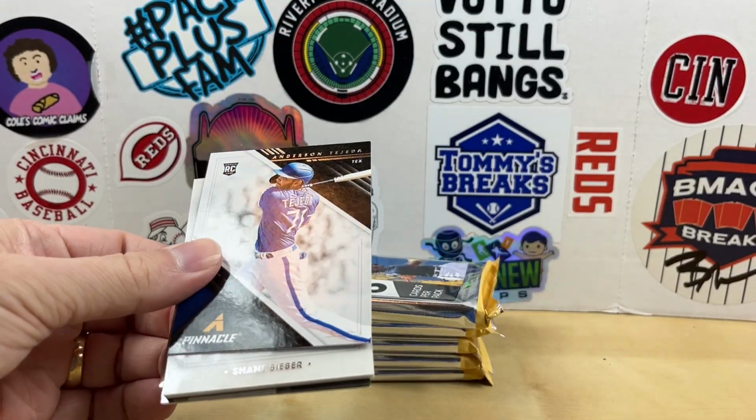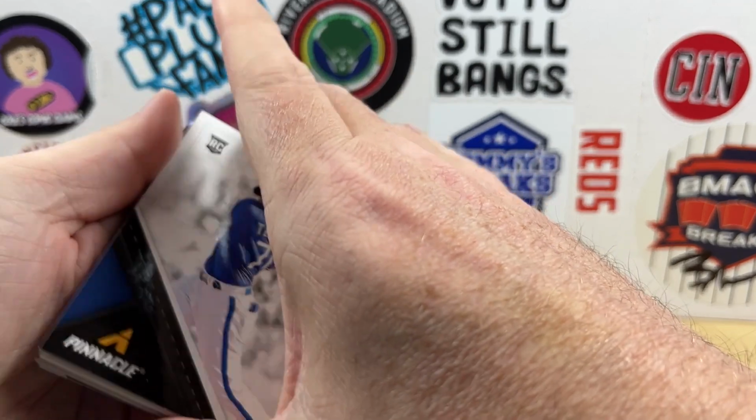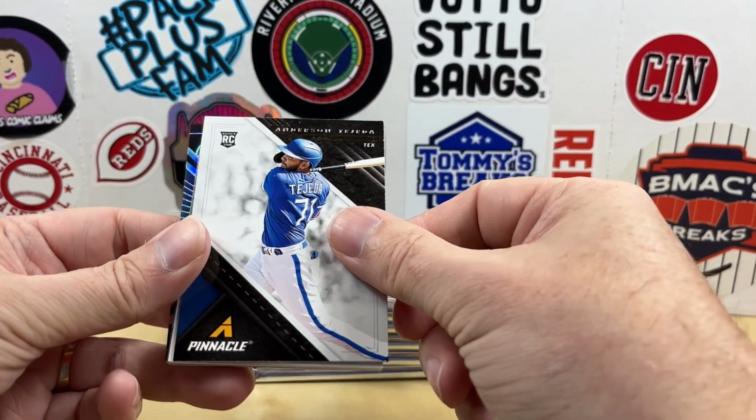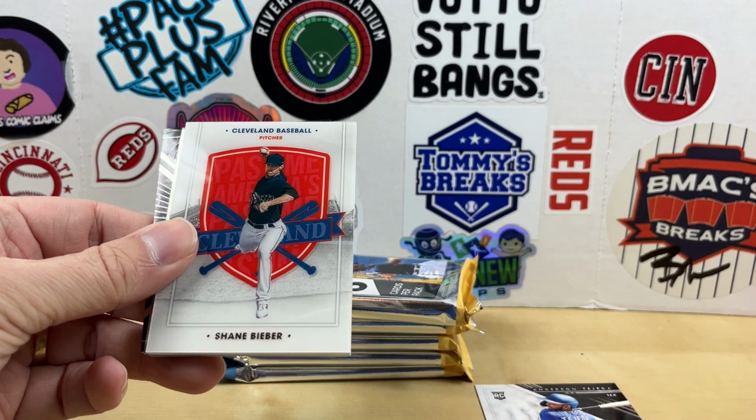So unlike last year, it does seem like Panini is cranking out more baseball products. Even some new sets like Crusade, which is part of here, is its own set this year.